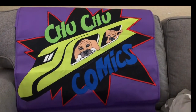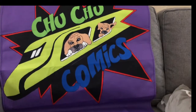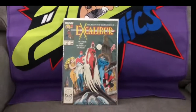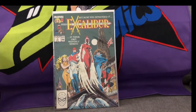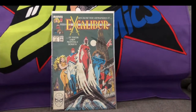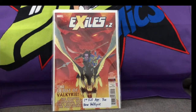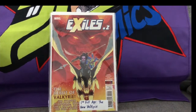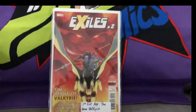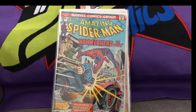Here we go. All right, so what do we got? Cool. Excalibur number 1. Very nice. Oh, cool. Exiles number 2. Can't get enough of these copies. This is the first full appearance of the new Valkyrie. And then we got the Amazing Spider-Man number 130 with Hammerhead. And the debut of Spider-Mobile. Blech. Next, we got Warlock number 15.